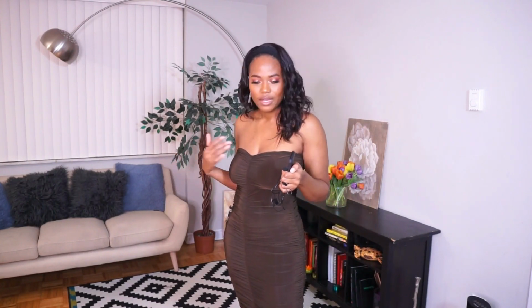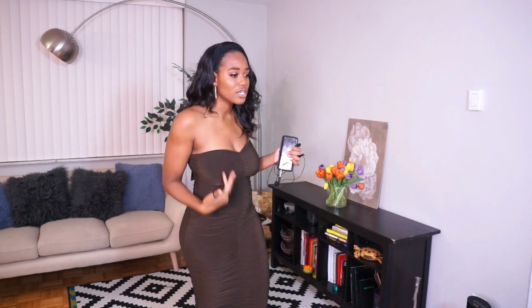Yeah, no. Everything is not for everybody, you feel me? And this is definitely one of those dresses. This dress is actually really cute. It looks good in person. It feels good in person. I just don't like the way it looks on my body.